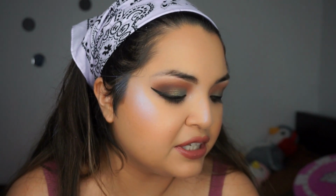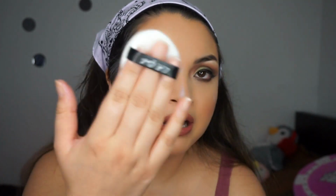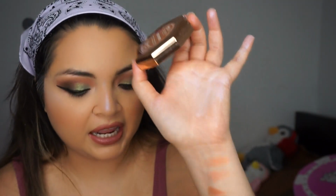So I do have the illuminating powder on, as you can see. I applied it with the powder puff, but I will say it is a hot mess, so be very careful if you have this product or you're planning on purchasing it. It's really nice, really beautiful. I do like the outcome, the effect that it has. It really does give you a hollow effect, but it is a loose powder and it's all over my hands and my bed, so just a little caution about that.